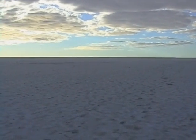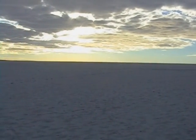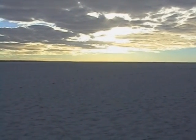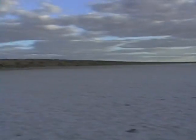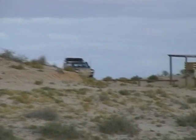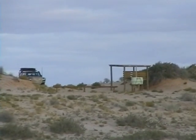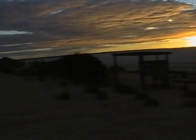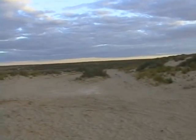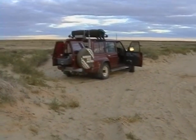Beautiful evening, eh? The sun's just setting in the sky, and we're going to have to spend the night back where we stopped the car, which is just up there. We're going to have to spend the night up there by the little information bay. And as the sun slowly sets over Lake Eyre, there's the road back to civilization, and that's where I'm camped there.